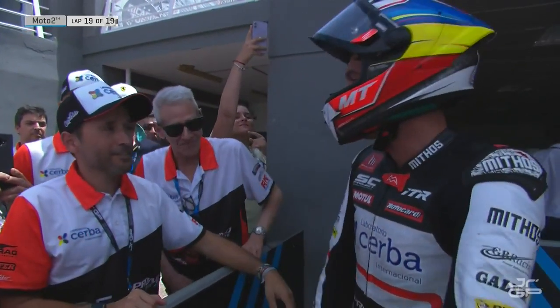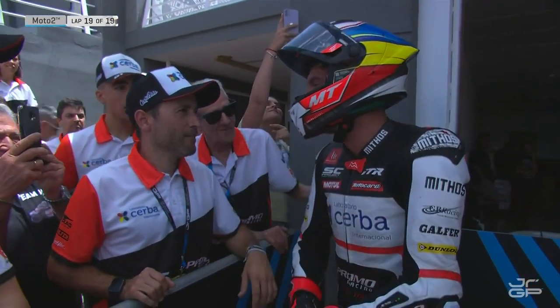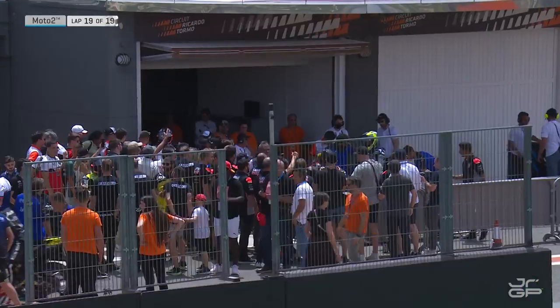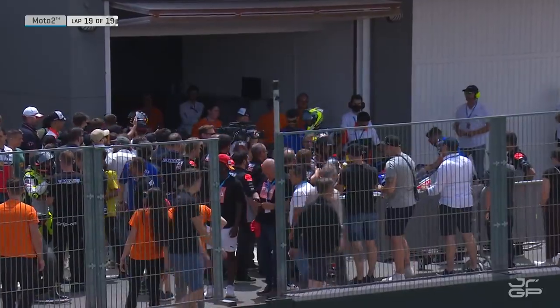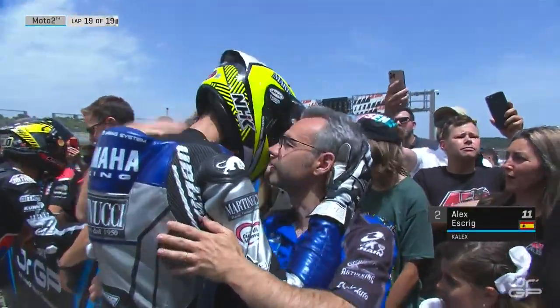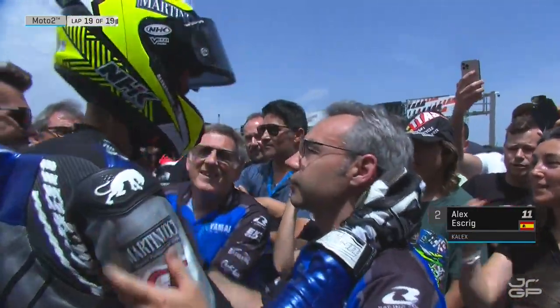Cardelus doing well. He's got plenty of GP experience. 34 GPs he competed in across 18, 19 and 20. A very experienced rider indeed for promo racing as he celebrates a podium. Interesting to see Escrig shakes his head there. I think he was just obviously disappointed with the last lap, understandably so, but can't be too disappointed.